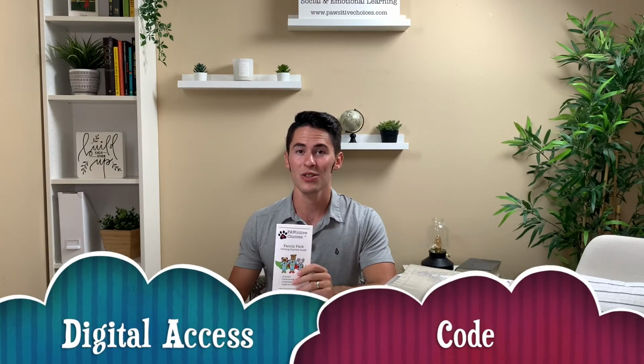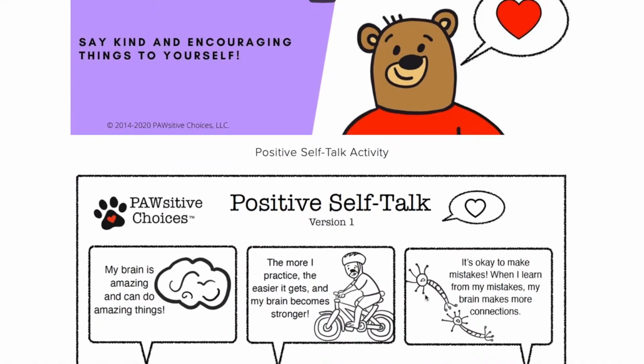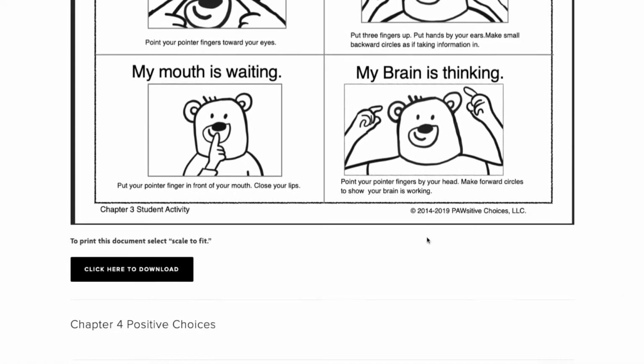In addition to the physical resources, you also get a digital access code, which you can find in the trifold back page. The digital access code gets you access to educational videos, tutorials, activities, and downloadable PDF resources. You also get a 1-hour webinar that explains the program in depth.